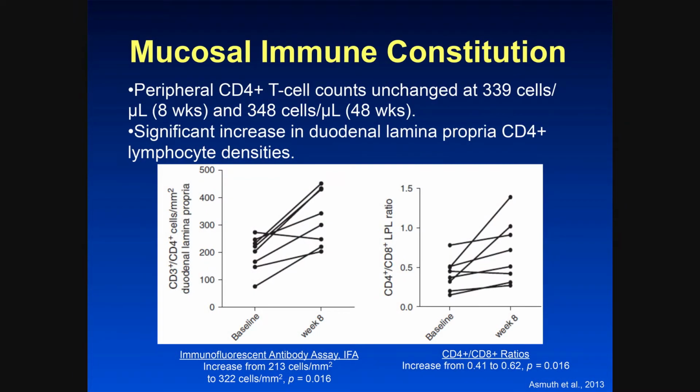Now this is where it gets really interesting. Mucosal immune reconstitution. So peripherally, remember these are HIV patients, the CD4 T cell counts were unchanged, but they had upper endoscopies with biopsies of the duodenum, and in the duodenal lamina propria, the CD4 lymphocyte densities increased. So this shows the CD3 to CD4 lamina propria cells, and this is the LPL ratio in the patients. You can see that most of them had very nice increases in the duodenal biopsy. So again, peripherally it stayed the same, but in the intestine they all improved.